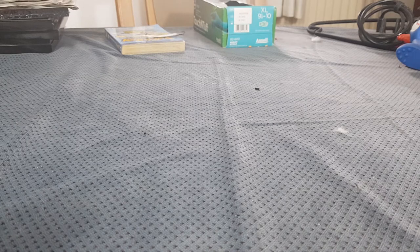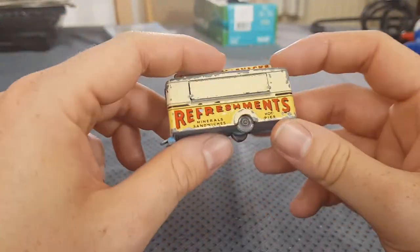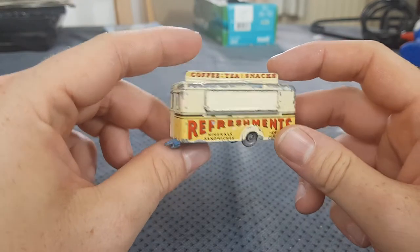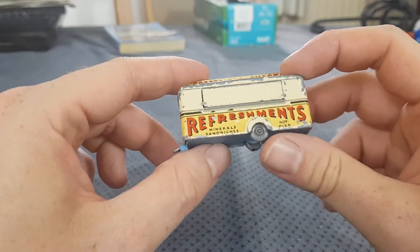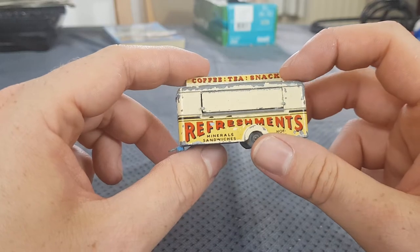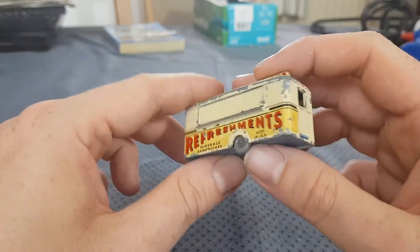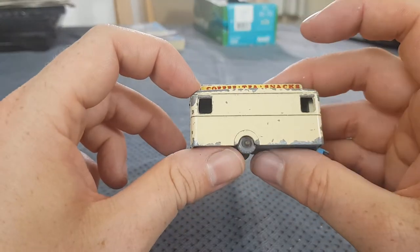I don't care. But what I do care about is the fact that on a day like this, when it's rather cool and raining a bit, I like to have me some refreshments. Coffee, tea, snacks. Refreshments, mineral sandwiches. That's a sandwich which has dirt and stones in it and other deadly things. Hot pies, and nothing on the back.